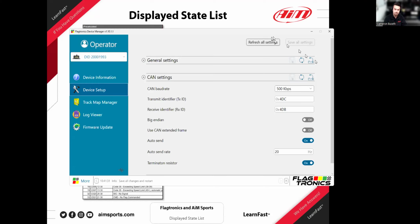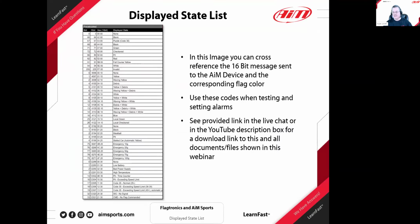Absolutely. So let me minimize that out of the way, and let's talk about the connection into an AIM device. One of the questions in the chat and one of the slides we had there was, okay, we've got it all connected. How do we double check this and make sure?